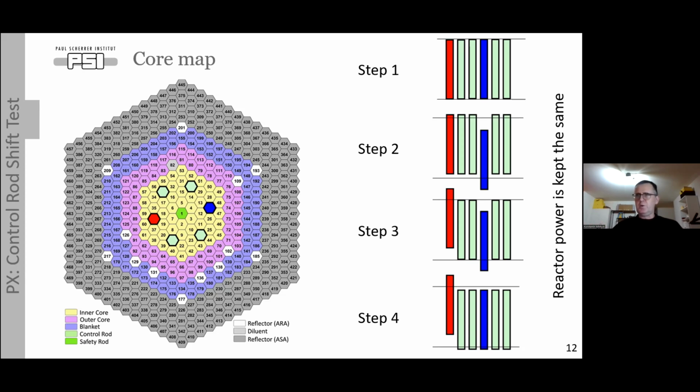The insertion of blue was compensated by withdrawal of just one red. And finally, the red was withdrawn and all others compensated positive reactivity. So the idea is that we have at the outlet of every assembly 2 thermocouples, and temperature was measured at every fissile subassembly for all these 4 configurations. And then we converted the readings of thermocouples into delta T and then into the power. So we had a power map for all these 4 steps.